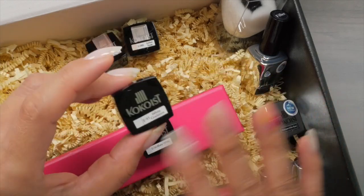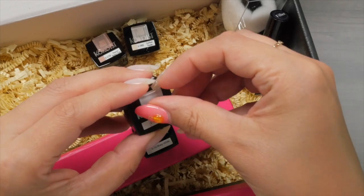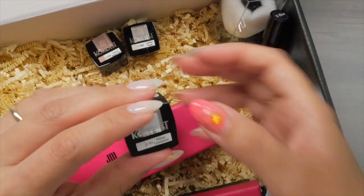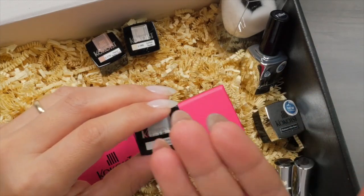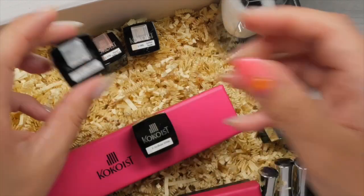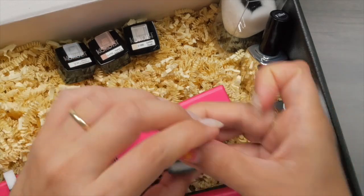And then white gradation, as the name might imply, is for ombre effect, or you can also use it for marbling. It is the #1 selling color in Japan for Cocoist, and that's because basically you can't even marble a nail without this color. So yeah, they're into nuance and marbling a ton in Japan.